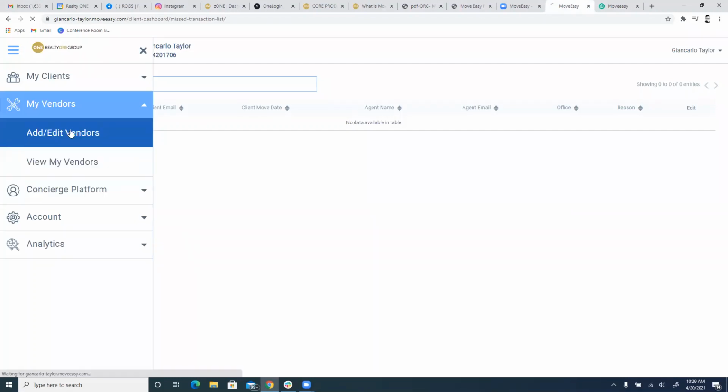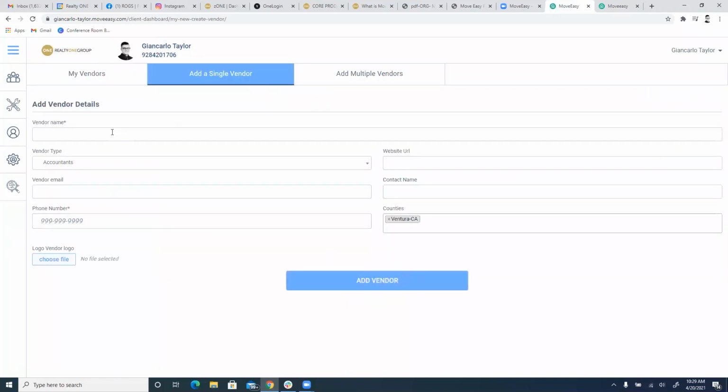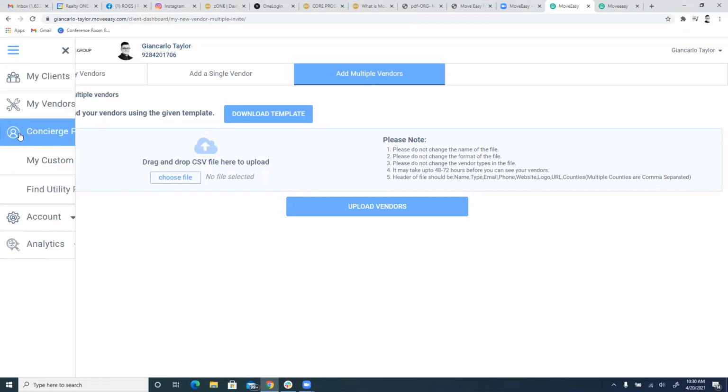Here, you can see this is a spot where you can add and edit vendors. You can do My Vendors, which will show you a dashboard of the vendors you've added. You add a single vendor, which will ask what kind of vendor it is. You can add a logo, contact information, websites, location, city, et cetera. You can add multiple vendors, which you can do as a CSV file, which is nice, because if you've been building a checklist or a vendor list for yourself in previous transactions, you can upload them on here as well. Pretty simple to use.